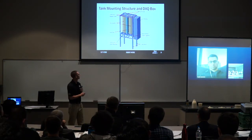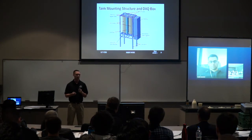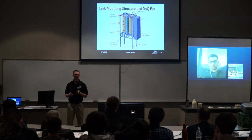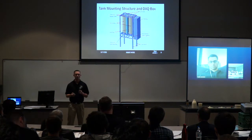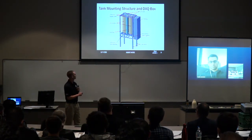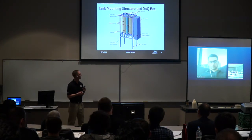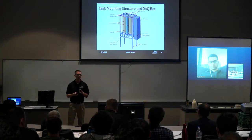And on the right, you can see the data acquisition box. This encompasses a lot of our data acquisition equipment, so in case an engine blew up, all this expensive equipment would not be damaged. You can also see Unistruct right below the tanks, and on the top, this provides adaptable mounting and also a place to mount all the feed system components for this.